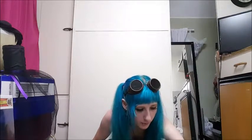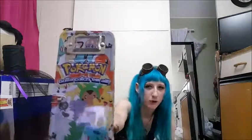And now getting to the last thing. The other day I was shopping and I got this. It's a Pokemon card tin that looks like a locker. It's missing a lock, but that's okay. I'm just going to go ahead and tip everything out of it, because everything that's in it isn't staying in it.